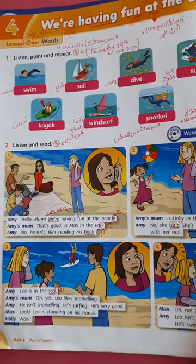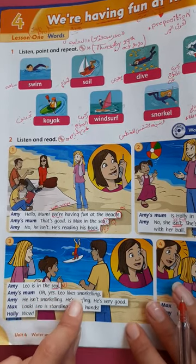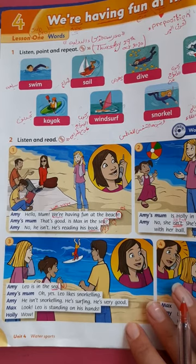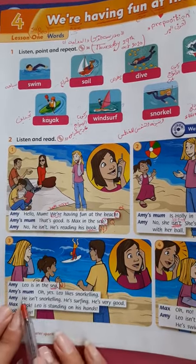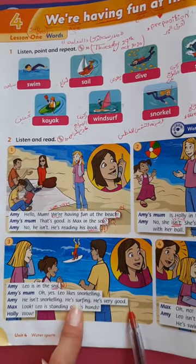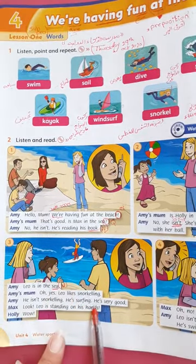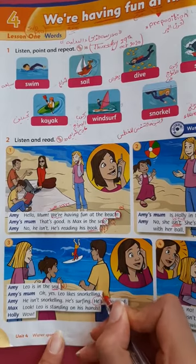Picture number three. Amy, is Leo in the sea? Amy's mom: Oh yes, Leo likes snorkeling. Snorkeling. What does he like? He likes diving under the water. Amy: No, he isn't snorkeling. He is surfing. He is very good. What is he doing? He is surfing, riding the board. He is very good. He is, here he plus s.